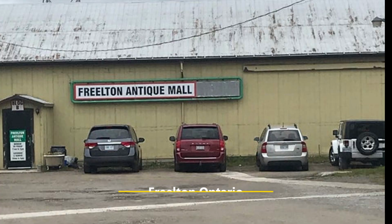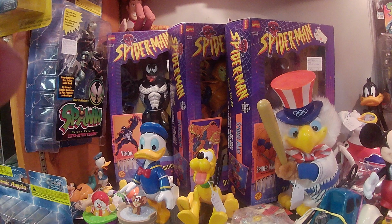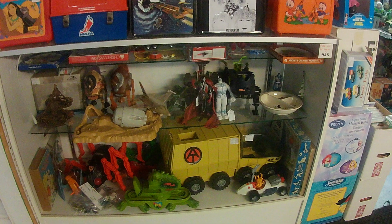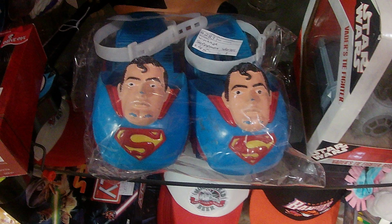So finally, after all of that, we decided to poke our heads into the Freelton Antique Market. I go to Freelton a lot. It is one of my favorite places, and I had no expectations for me. This was all for my wife, who collects vintage Christmas, and I think they're still having an event called Christmas in July.